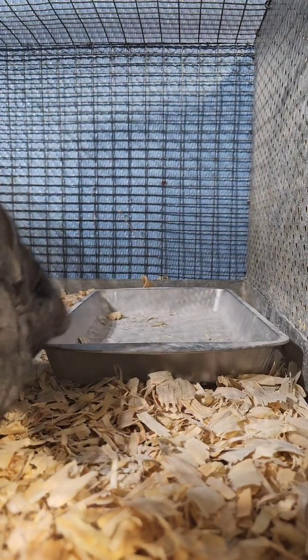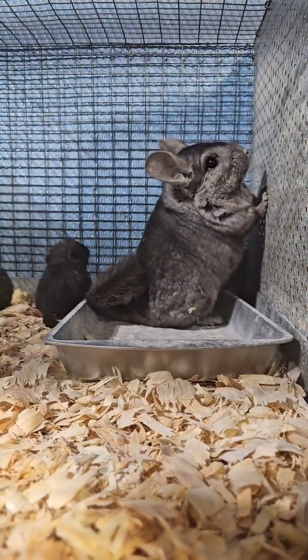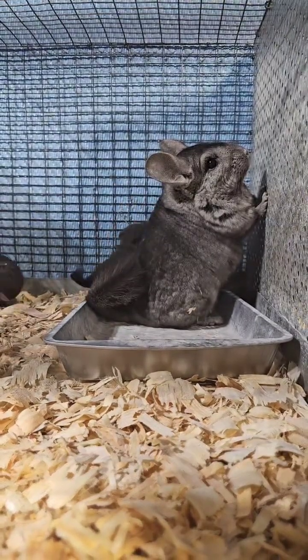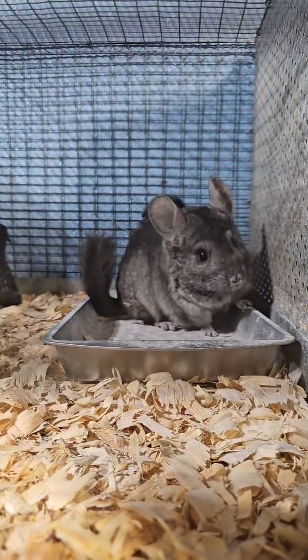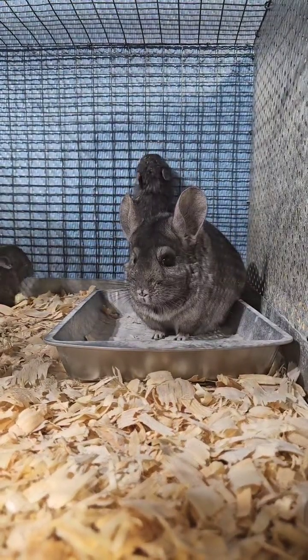Yeah, they're not getting hurt in this cage. Nope. If they fall, they'll fall on some fluffy, soft shavings that I just put in there. Yeah, they'll be climbing the walls as soon as they're born. It's crazy. They are crazy little creatures.